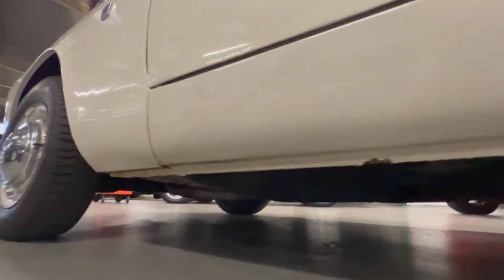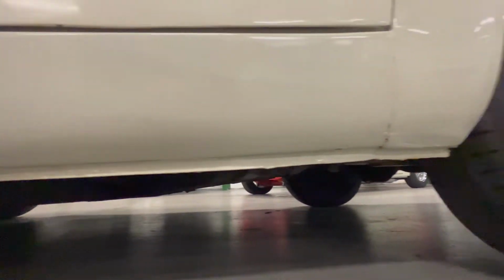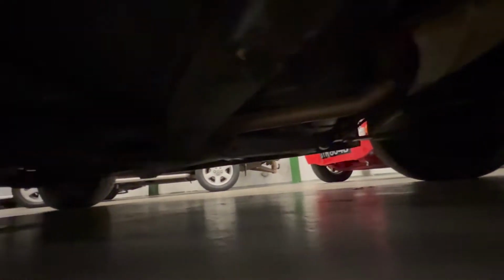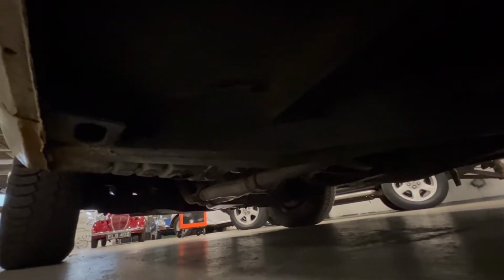A lot of this is general road dirt as well. The car wants a really, really good clean before you start. But like I say, it's got the odd little cosmetic thing that wants cleaning up here and there. As you can see from here, underneath looks to be nice and solid, nice and clean. Appreciate it's dark, so you probably can't see too much there.